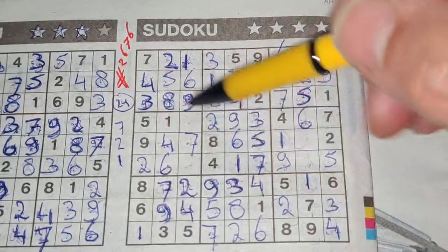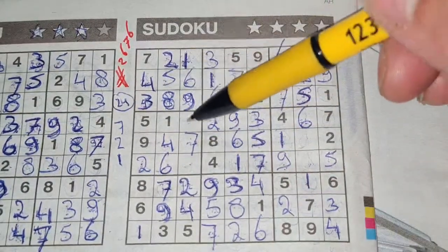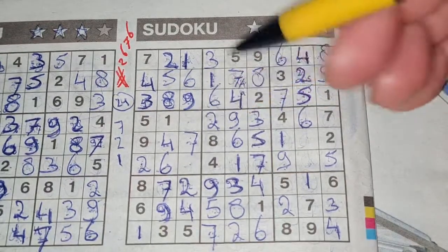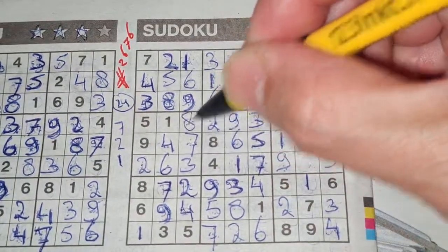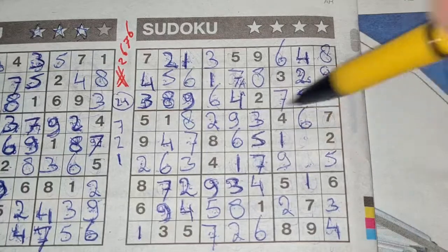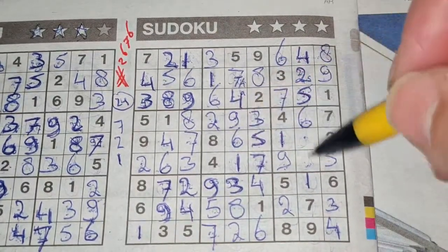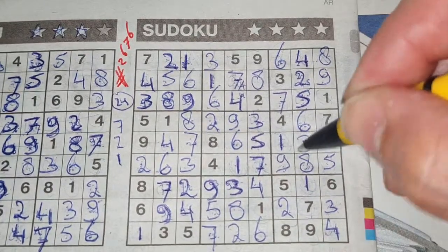2 numbers left in this big square for the numbers 3 and 8. We have a 3 there, no 3 there. 3 should be here, and 8 goes there. 2 numbers left in this big square for the numbers 3 and 8. We have an 8 there, no 8 there. 8 should be here, and the 3 goes there.